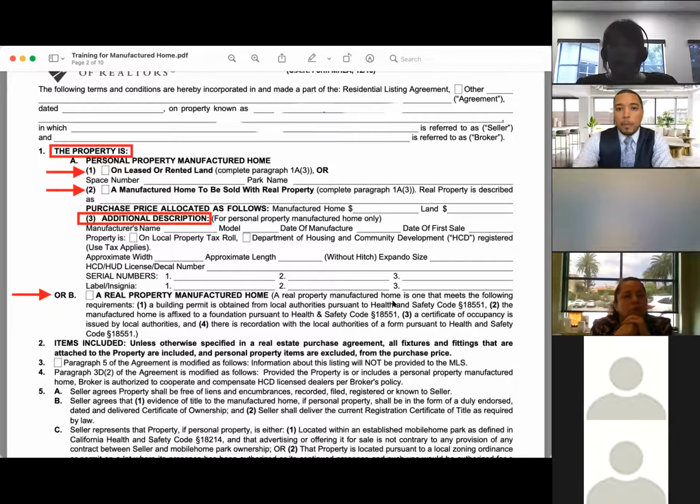It says a real property manufactured home is one that meets the following requirements. And you can look up Health and Safety Code 18551. I read that this morning just for a refresher, if you want to be absolutely bored out of your mind. But basically it states that it is a manufactured home that is attached to a property, has had a building permit, and has a certificate of occupancy attached with that property. That's typically what we're seeing, but it's not all the time. So you want to know the difference of what type of manufactured home you're actually taking a listing on.